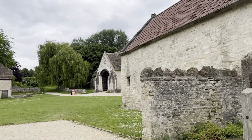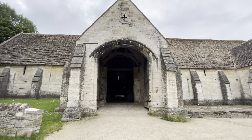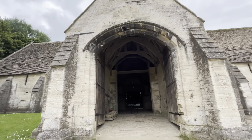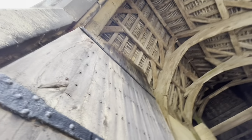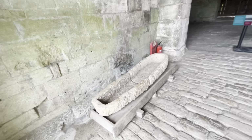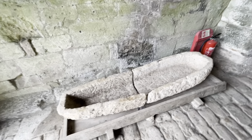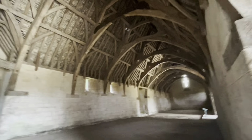Is that the barn? It looks like a barn, but also looks like a church or something. This entranceway is massive. Look at these doors, oh my god. Like, for scale, this is how high I can reach. There's just so much space. That low-key looks like the sarcophagus from the museum. Oh my gosh, it's so dark. This is kind of scary.